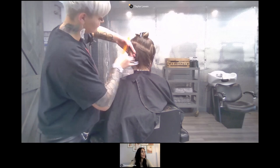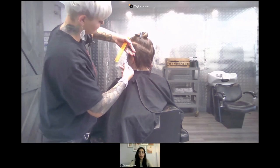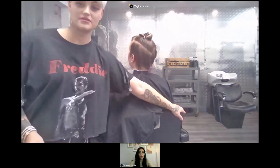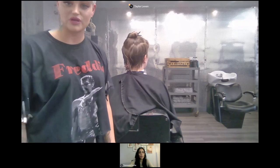So you said that you really found your niche in doing these short cuts. How do you market yourself in such a way that people know they can find you for that? I get a lot of referrals from other hairstylists. I get a lot of barbers sending clients to me who want more texture and movement on top, but still want that fade on the sides.